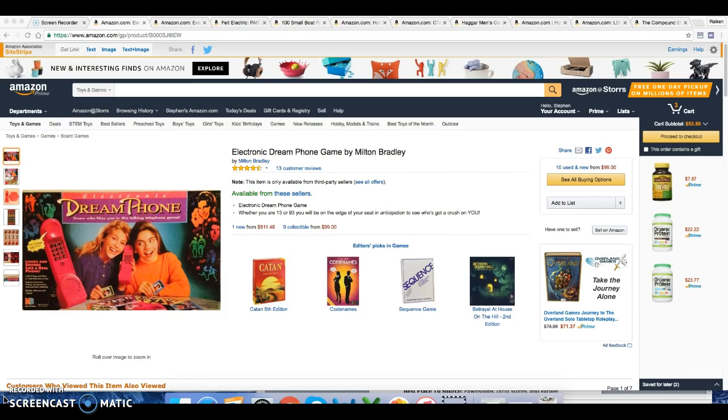This was used, but it was complete. If you pick up any used games, go through the contents. There might be a little sheet of paper inside with all the contents, or on the back or side of the board game, you can look it up. This was 100% complete. Dream Phone, $100 and change. Made some really good money there.